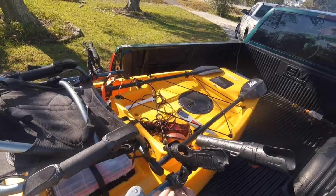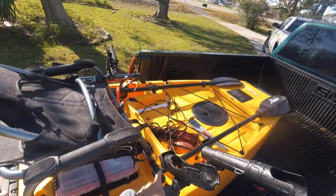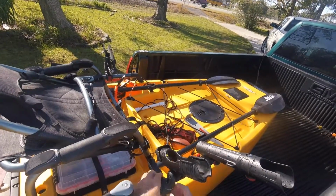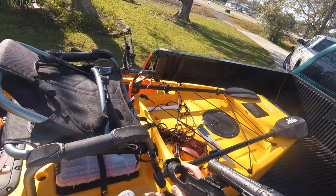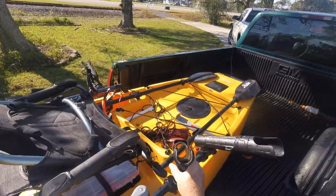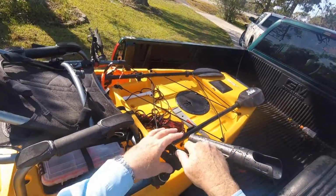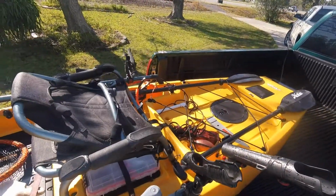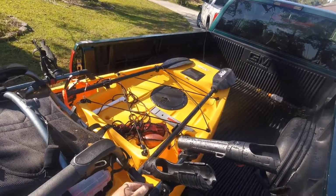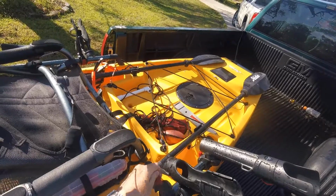It's got the Hobie H-rail adapter for the Rail Blazer mount. So you can see the rod holder just comes out. To adjust it front to back, you got to pull it out and reset it. Up and down, you got to adjust the Hobie H-rail clamp. No big deal to take on and off.